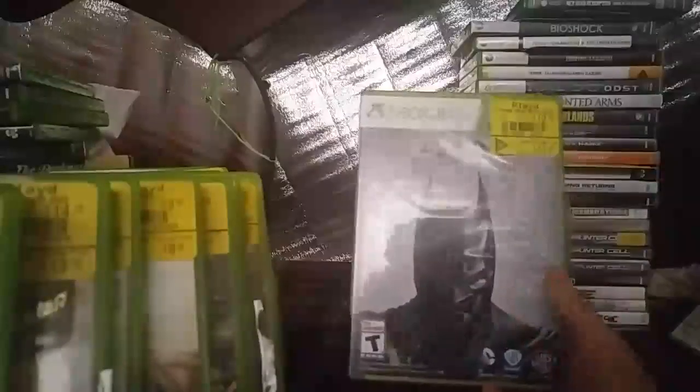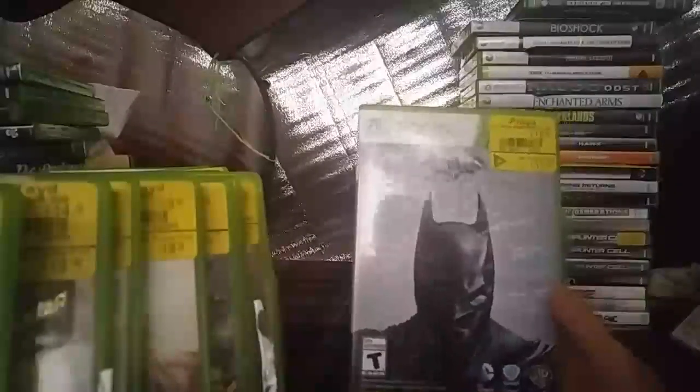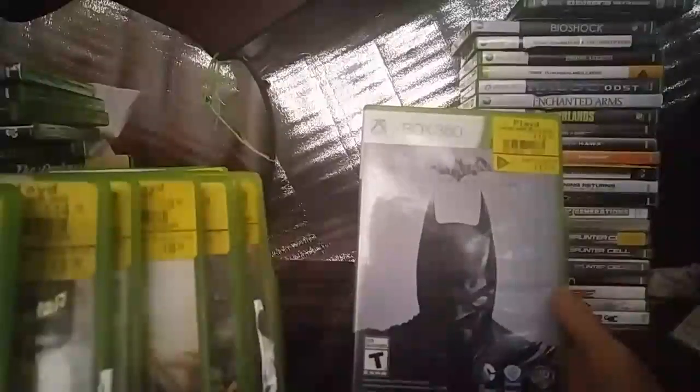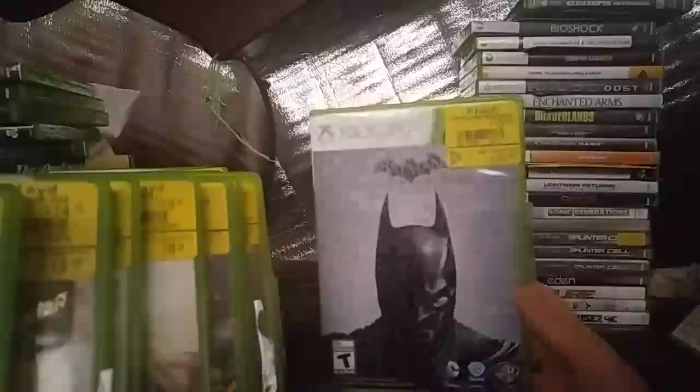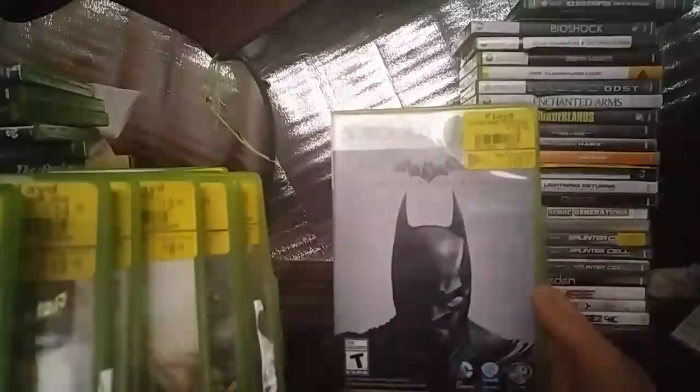It feels about the same as Arkham City. It feels like the quality's there. It's just a little more empty. I can agree with the sentiment that it's good, but it's about as good as its predecessor, but nothing better.